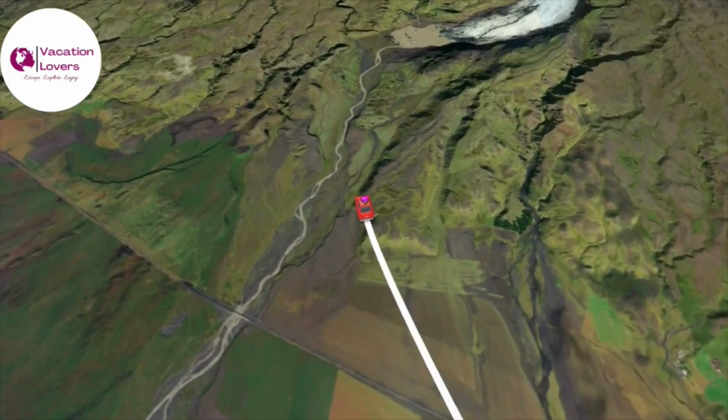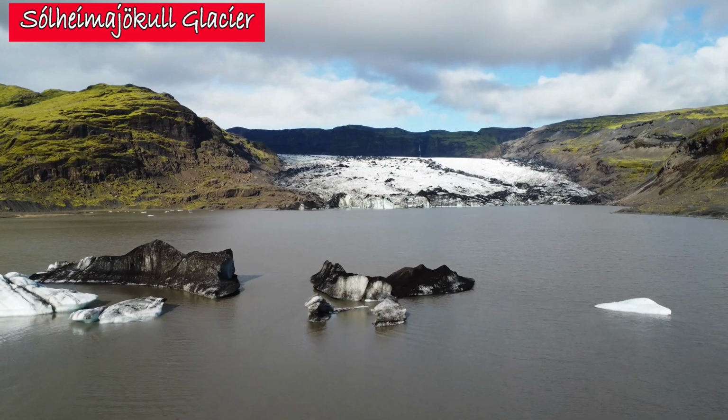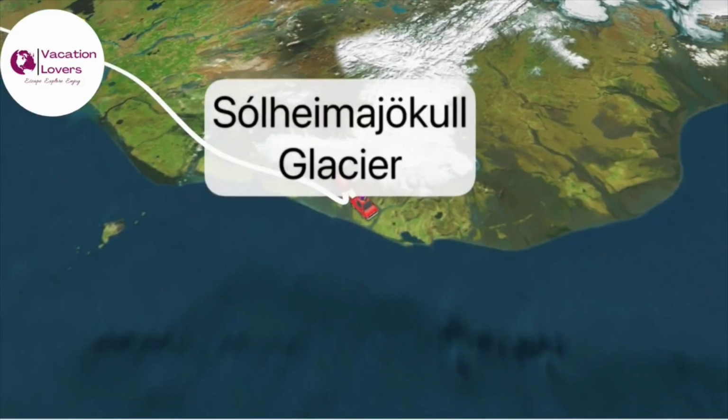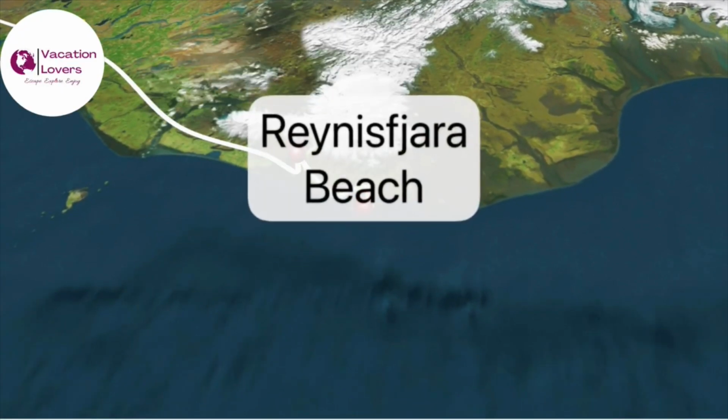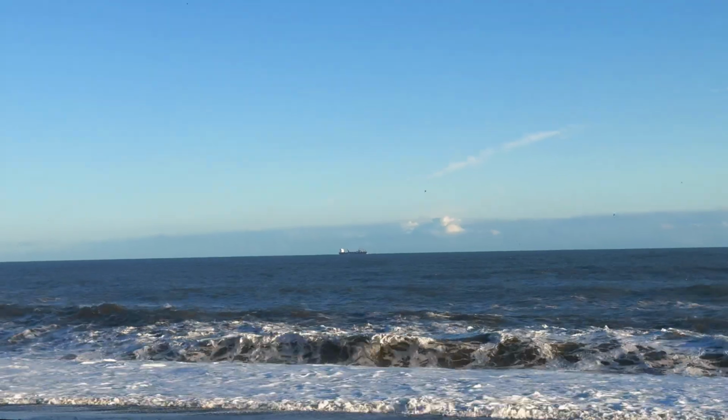From there, we explored the Solheimjökull Glacier, standing face to face with ice formations thousands of years old. And to end the day, the dramatic Reynisfjara black sand beach with its roaring waves and basalt cliffs.